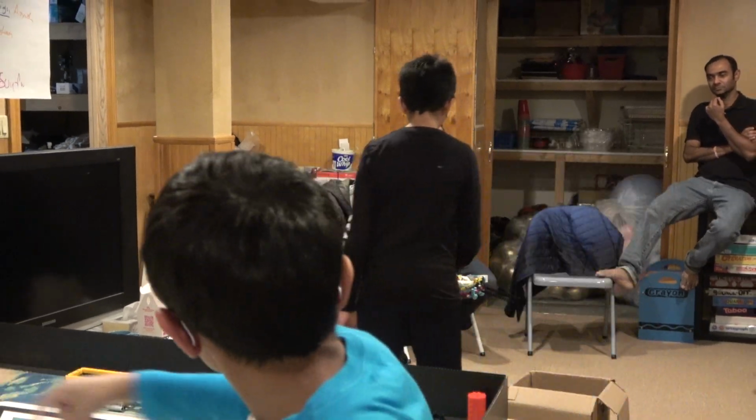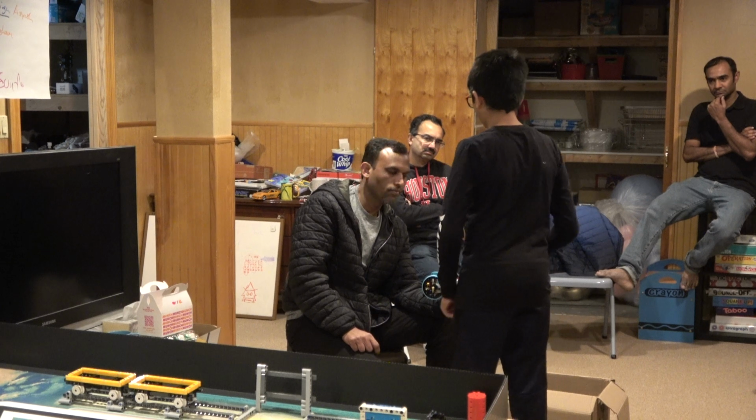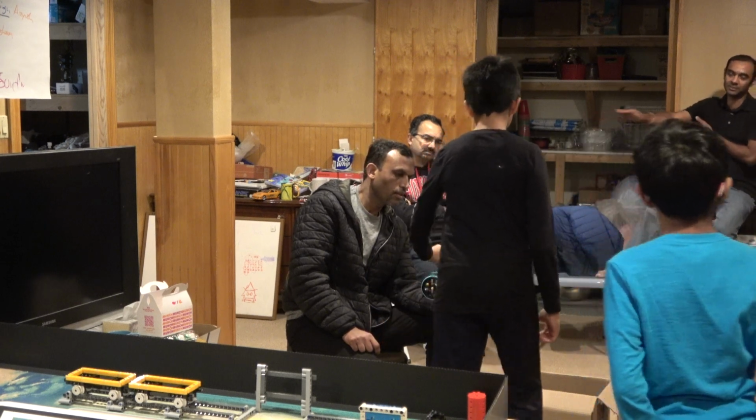This is the arm. It's usually used for the bridge and the crane. That's what we used it for. You have to code it to move like this. It pushes down whatever is there. Basically, it's a horizontal movement.